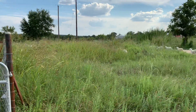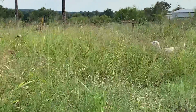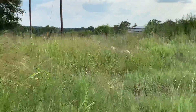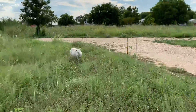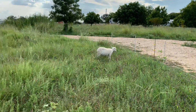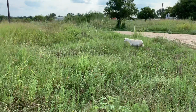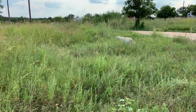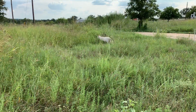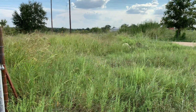But you can see what I just moved them in here. This is some Johnson grass, Manleys, the real tall stuff, and some old world bluestem and some other warm season forages. A lot of variety, a ton of variety. There's a lot of plants in here that I do not know their names, but the sheep and cattle love them.